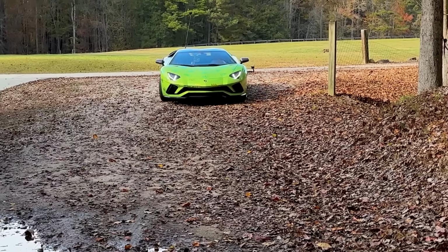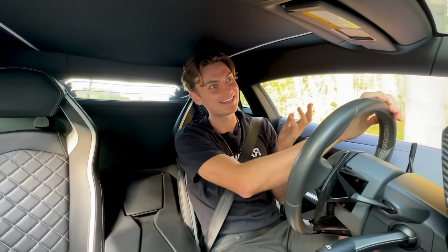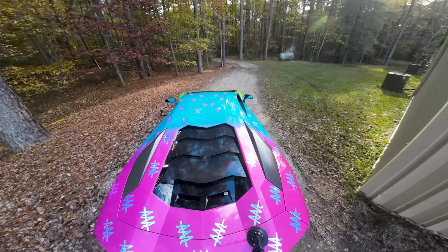I have the front lift up, which gives me a couple more inches of clearance, but overall this car is pretty low. All right, and right off the bat we have a wet spot, it's a little muddy. We're going through the mud. This thing is four-wheel drive, or all-wheel drive, one of the two. I guess test one, successful, it didn't get stuck.